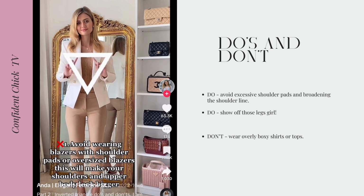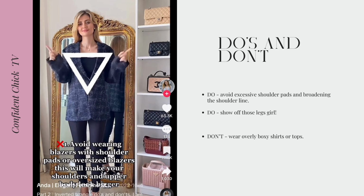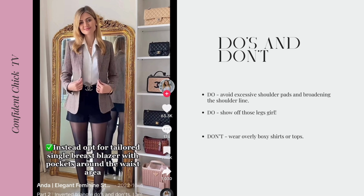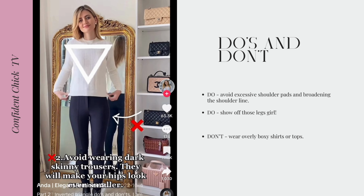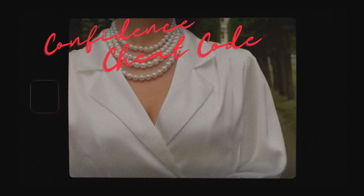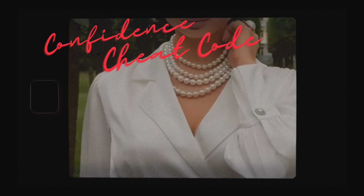Do avoid excessive shoulder pads and broadening your shoulder line. Do show off those legs, girl. And don't wear overly boxy shirts or tops. Confidence cheat code. These are some bonus tips that can be applied to all body shapes.